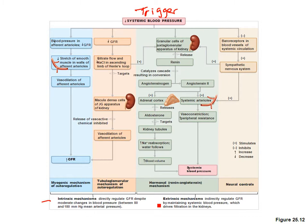So one thing, if your blood pressure is low, that means your GFR is low, right? So what you're going to do is vasodilate those afferent arterioles to increase your filtration rate, all right? If you have a low GFR, that will cause you to have a low amount of sodium chloride in the ascending limb of the loop of Henle. That will feed back to macula densa cells, which will cause, again, vasodilation of afferent arterioles, increased GFR.